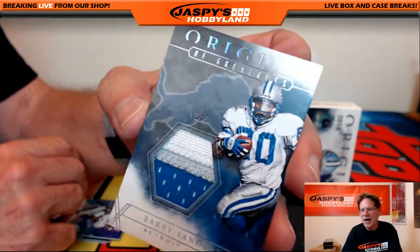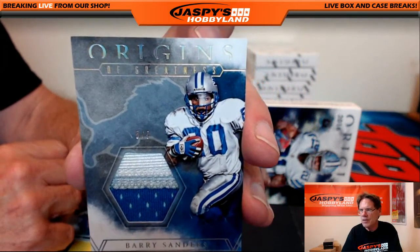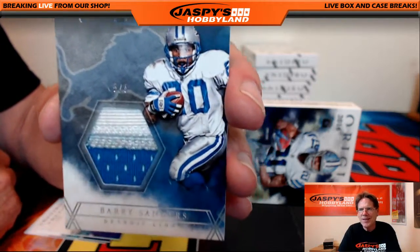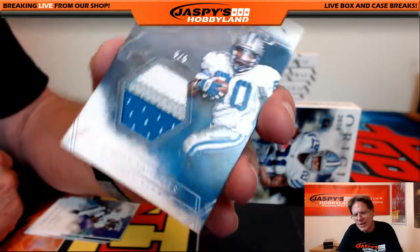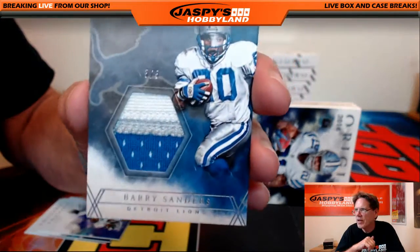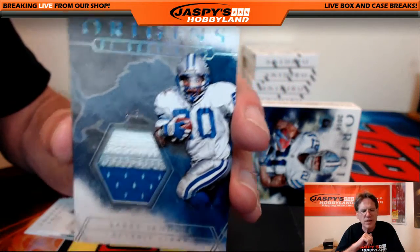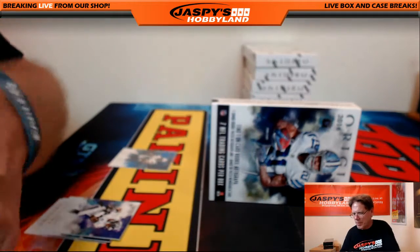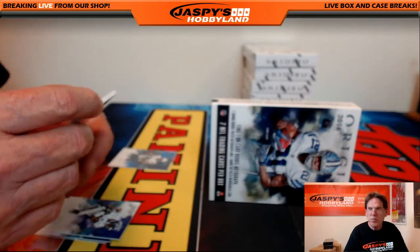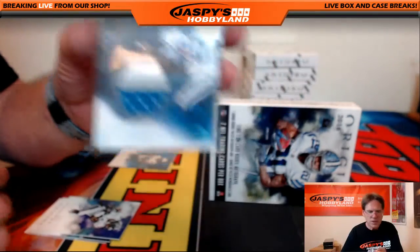Wow. 5 of 5, Barry Sanders, Detroit Lions. Wow. Oh boy. Barry Sanders would be nice to get, and you got what you get. Now that patch, very nice. Thick. Patch is bulging. 5 of 5. Barry. Could it be the greatest running back of all time? Imagine if he had played another 5 years, folks. Beautiful. Congratulations to David B.